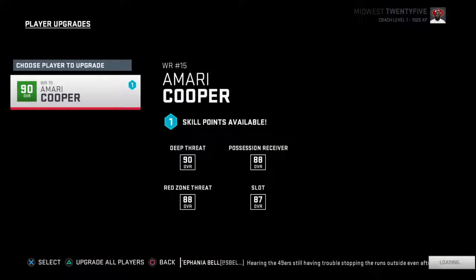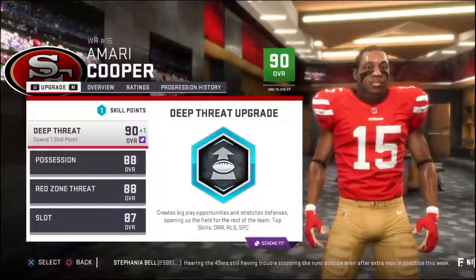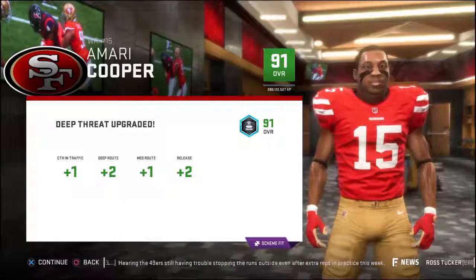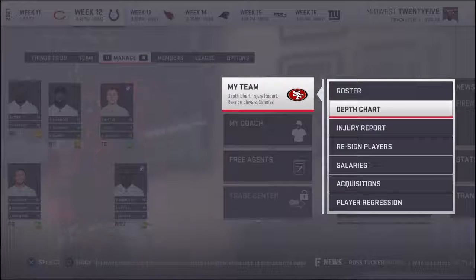One in the hand, one in the bag, bubbling. Look at the cash, bubbling. One in the hand, one in the bag, bubbling. Look at the cash, bubbling.